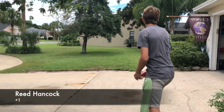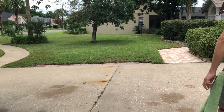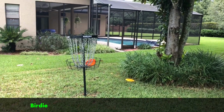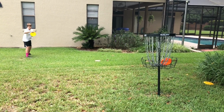And here you are. Are you jump putting or just regular putting? I'm actually regular putting. And with what disc? The deputy. It's not even my putting disc. I putt with the PA3. There you go. I'm putting with the PA3, throwing with the PA1. Kyle gets a birdie. This is for my birdie.